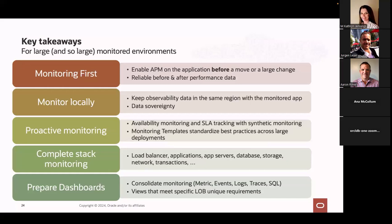You want to monitor locally, which I think is very important, and it kind of aligns with the broader Oracle strategy on cloud. The fact that we have this many data centers, that we have data centers in government clouds, right? That we have dedicated data centers, or even on-premise data centers, they can run the same services. So all of this is available on whatever type of cloud deployment that you want.